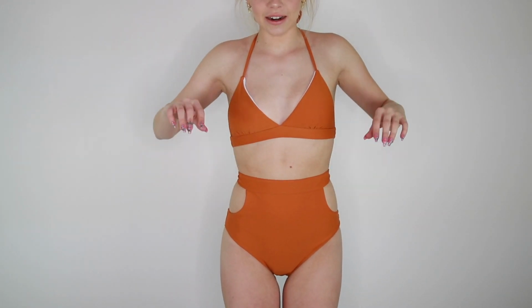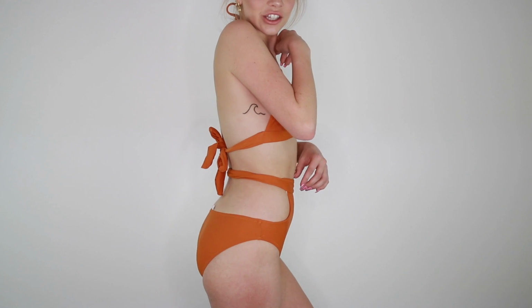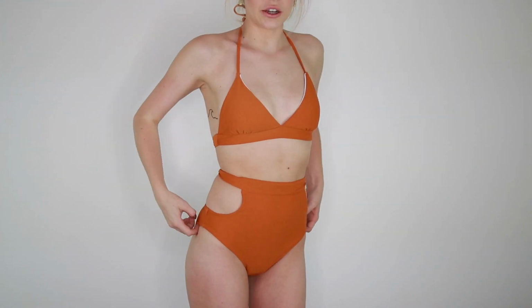So this is a swimsuit and it has these little cutouts right here. I love this. I think it's super, super cute and super flattering too. Also the little cutouts make it even cuter. Even though I'm not usually a big fan of showing this part of my body, I think it looks really cute with this and I'm a big fan of this.